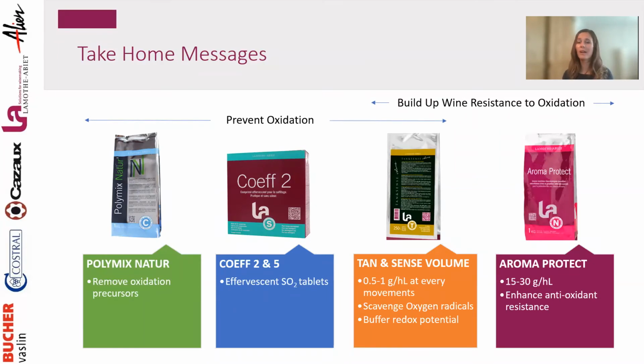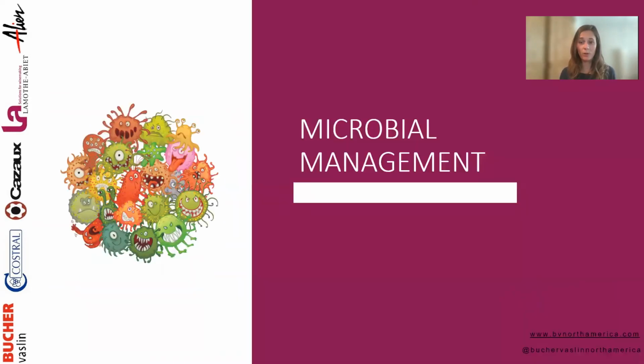In the category of wine resistance to oxidation, the Aroma Protect comes in as well, where it does enhance the antioxidant resistance of the wine. So these two last products are really about a longer term, where we are adding something that builds up the wine's resistance toward oxidation or reduction too. Okay, so now I'm going to go on to the next step, which is talking about microbial control.